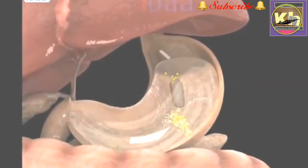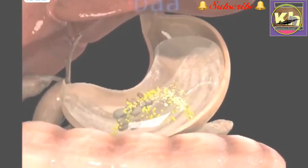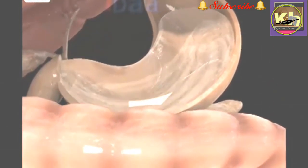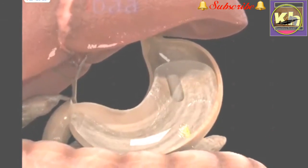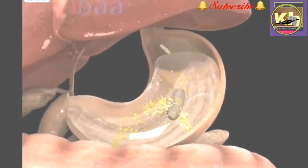Stomach. The stomach is a bag-like structure with a thick wall. It is in the shape of a flattened U and is the widest part in the alimentary canal. The food that enters the stomach is churned and mixes with the mucus, hydrochloric acid and digestive juices secreted by the inner lining of the stomach.